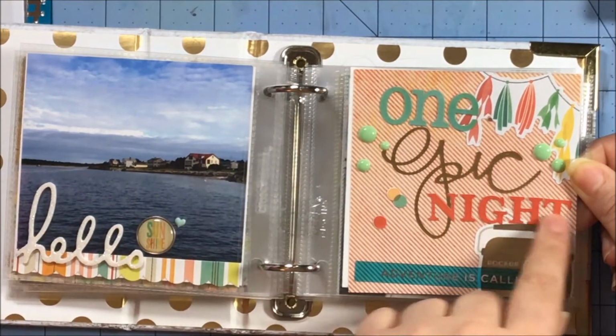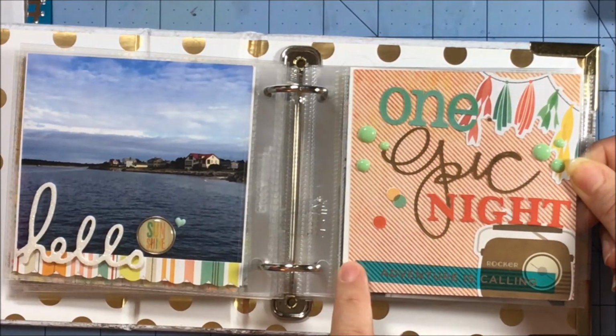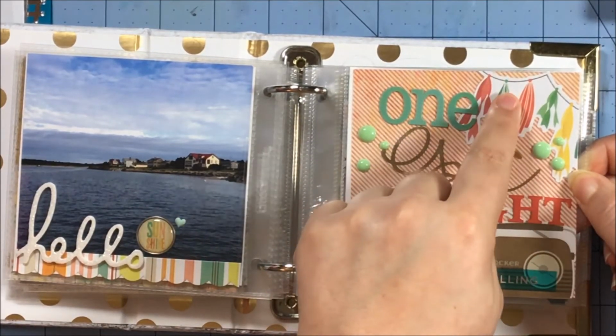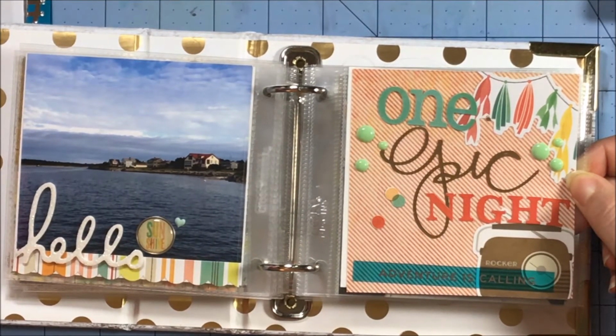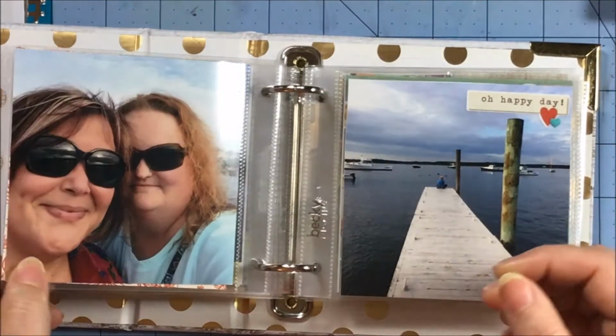I used a couple more of the alphas from the line, so it's One Epic Night, another of the Heidi Swapp transparent stickers. This banner is a die cut, and then some enamel dots along with that sticker that's a radio. I don't even know why I did it. Whatever. And then a couple more enamel dots.